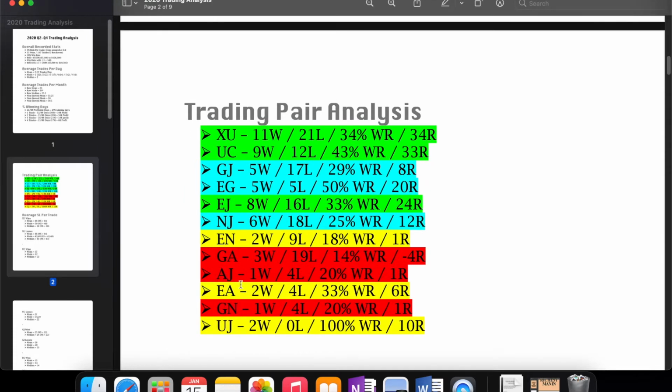You can see the pairs that are yellow and red aren't that profitable, and I wasn't really following my plan, especially for the lower tier ones like UJ, GN, EA. They're not really on my plan, so I shouldn't have been trading these anyway. There were extra losses I was taking for no reason, especially GA as well. My bad. EN was on the bridge because it was traded before, but I removed it. I added it back on, but I'm more selective on my setups for it.